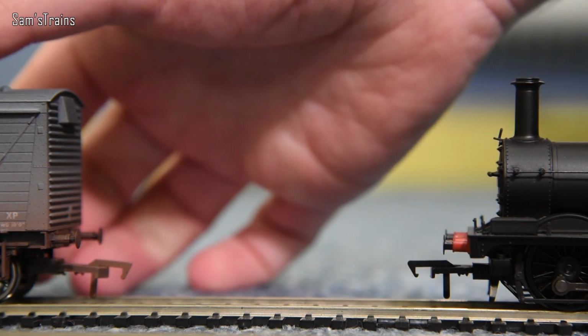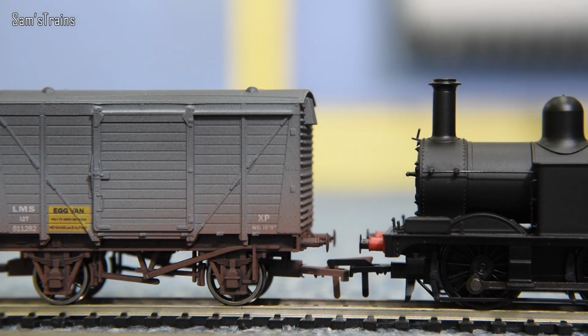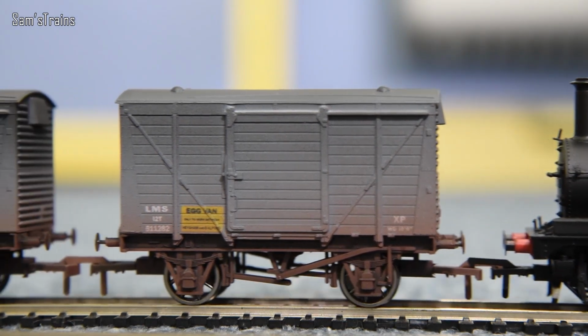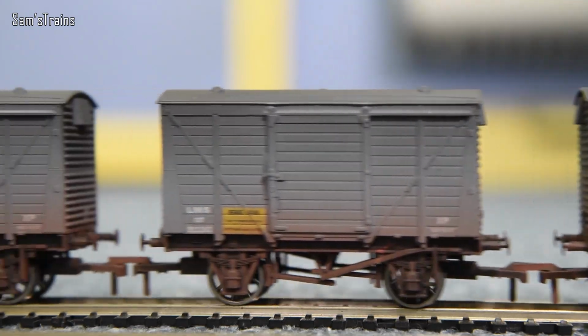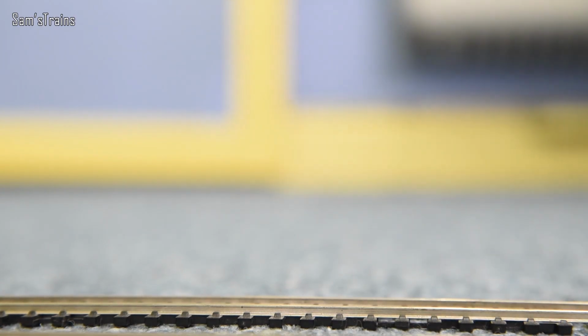Right, well, in my experience of these then, they're pretty decent, they look the part and they seem to work okay once coupled, that seems to be true. However, if you want to do shunting with them, it's going to be very frustrating because the darn couplings don't work right. Either way, let's get them started and see how they get on around the track. Slight disappointment there, but still pleased overall, I would say.